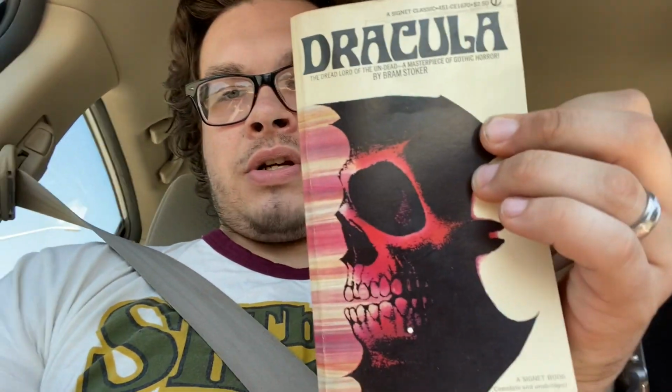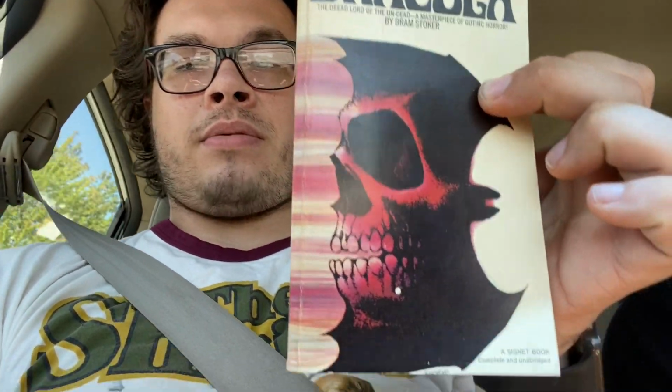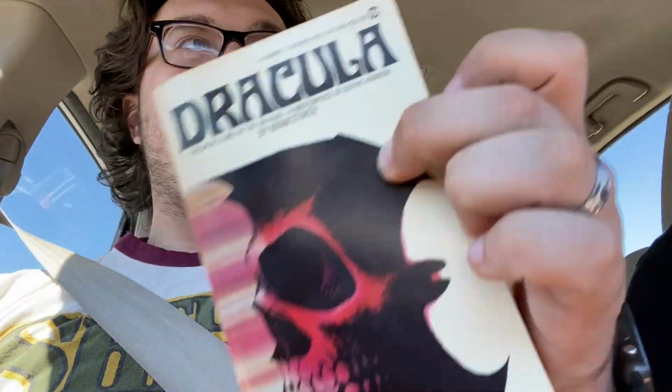Who knows? But I'm very excited about this edition because it's a really cool looking paperback with the bat, the skull, and all that really cool stuff. So very exciting stuff here.